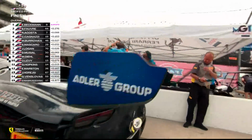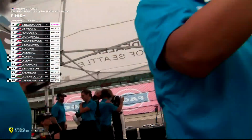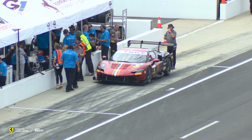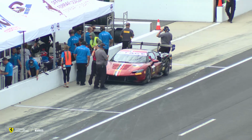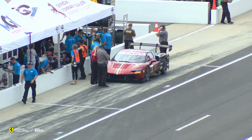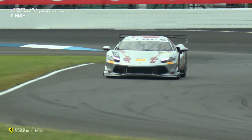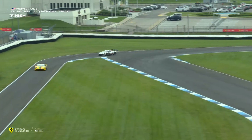New driver for us this season. Got to be pleased with that on your debut weekend in 2025. Yeah, we didn't see the full lap, but we did see Beckman's performance on track, and it looked really smooth on the technical part. And often the smooth is the key to fast lap times and good performance. So great start for the day.